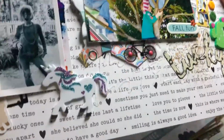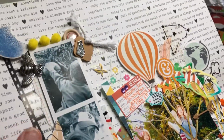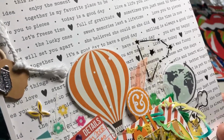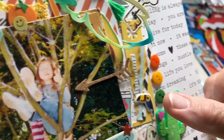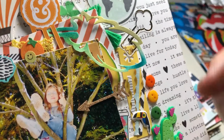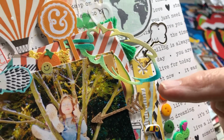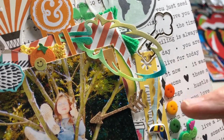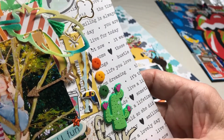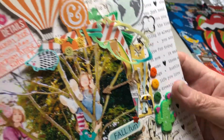And I've got unicorns and llamas and mermaids and bagels and half moon or 3/4 moon. I used border punch leavings, the scraps from border punches, in various paper types to satisfy the numbered paper, the graph paper, and the striped paper. And I've got buttons and cacti and animal print. I cut the word lucky out of some animal print.